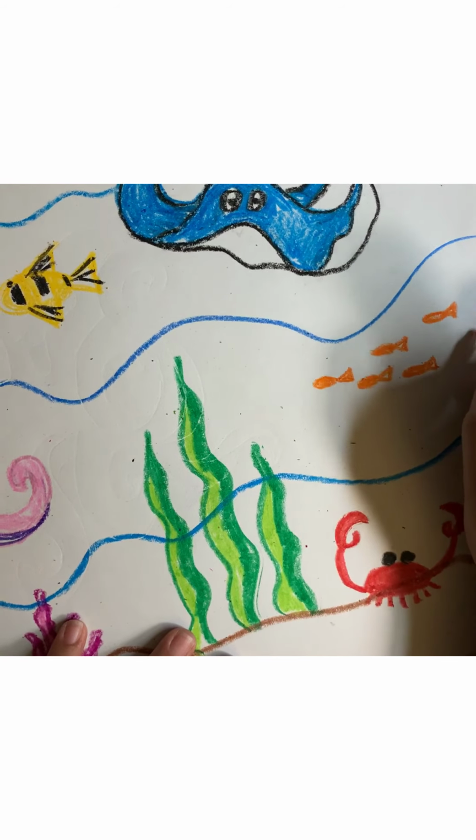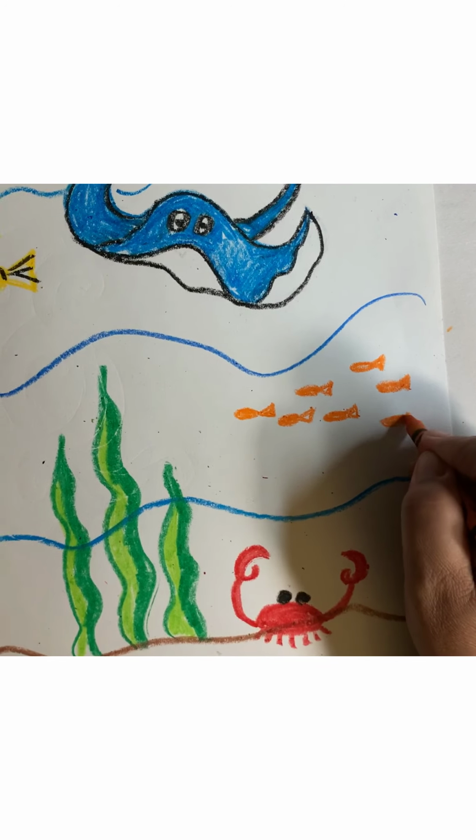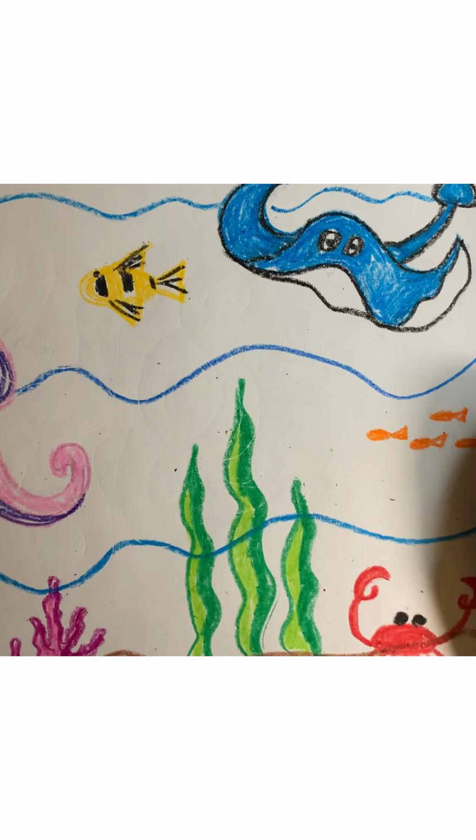How easy is that to make a whole school of fish? That looks pretty good, right? Make all the imaginary fish you want. Now we'll just add some little eyes for all the little fishies.